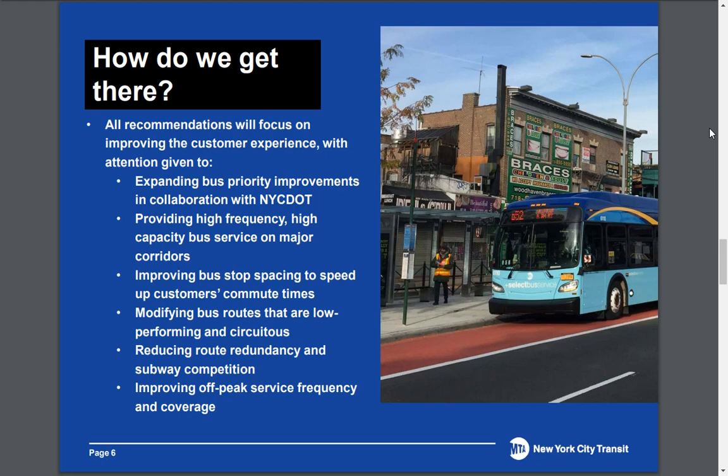Okay guys, ladies and gentlemen, and all those who are watching, this right here is a little bit of medicine. It's a little taste of what the whole bus network redesign plan is all about. This is just a sliver, a lick of what's yet to come with this redesign plan for Queens.